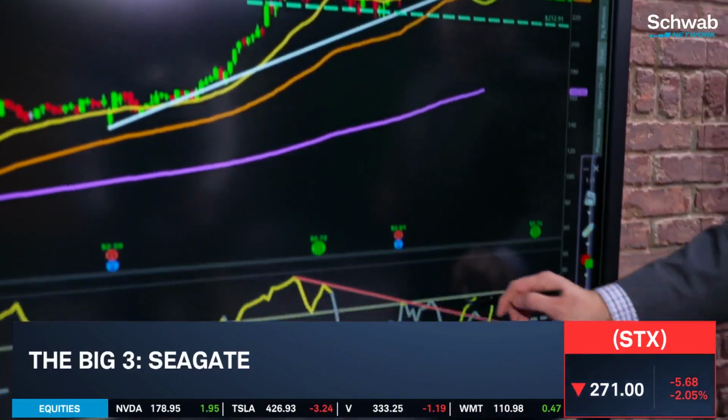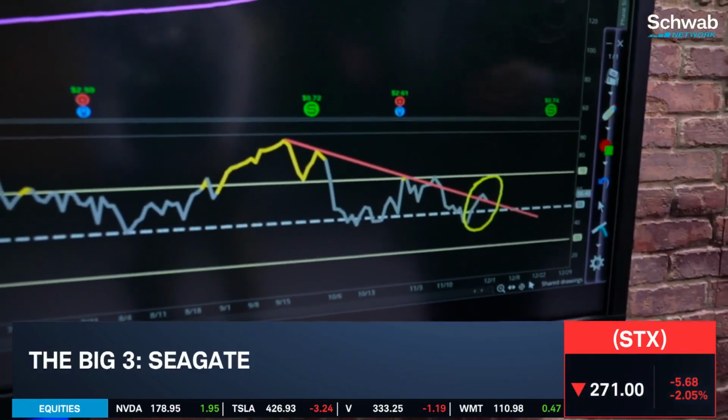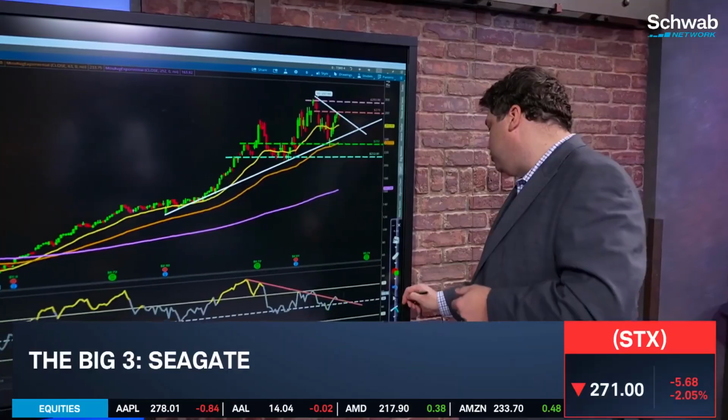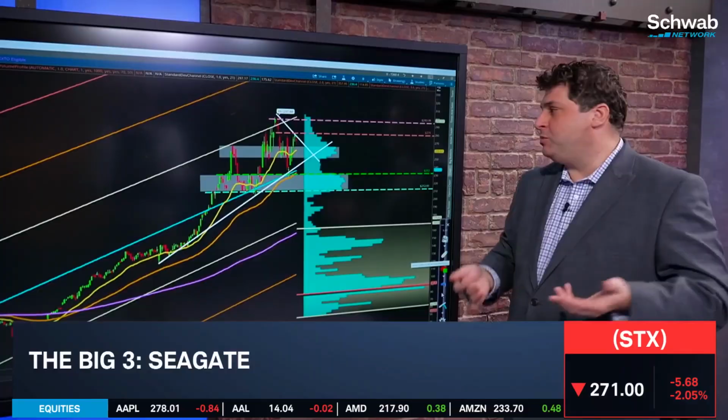RSI looked like it was perhaps going to break up above that trend line there in red, but that hasn't really happened so far yet. Same deal again: look for corresponding breakouts with both of them for confirmatory evidence about the strength of the price movement.